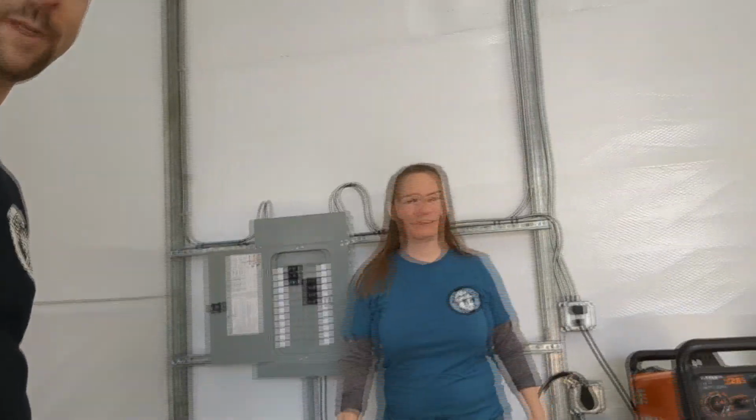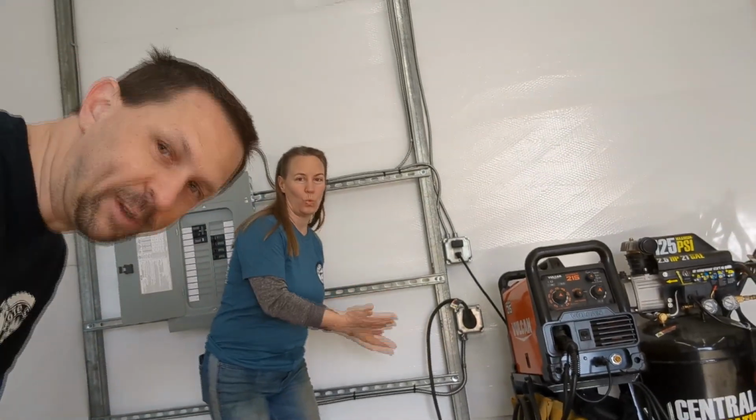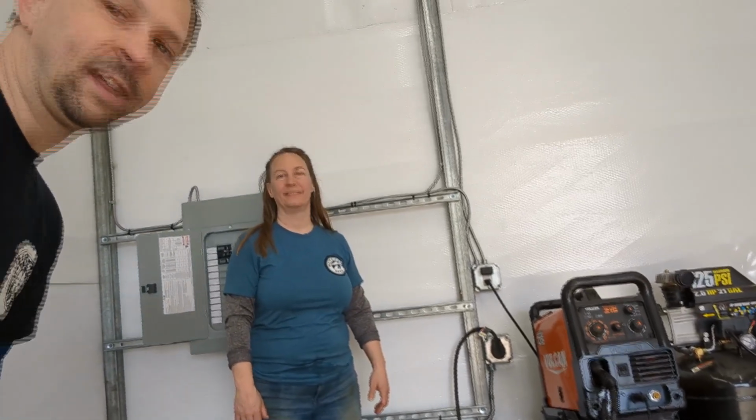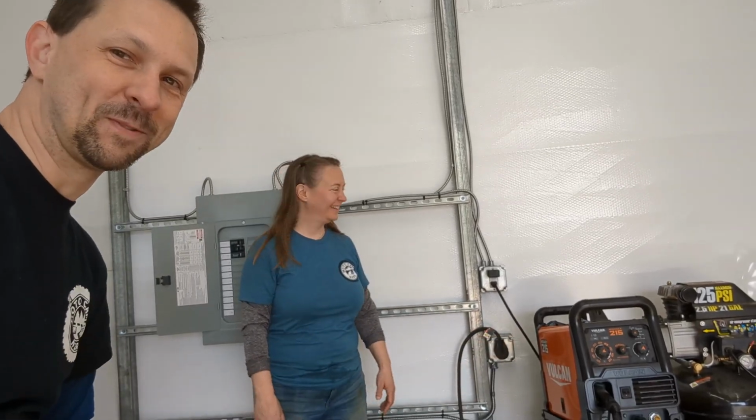And next to that, we have our welder plug, which is really cool. We have a 30 amp plug, but we actually installed enough wiring to go up to 50 amps, so we just have to change the breaker out if we want to do that. And that'll give us full 220 access to the welder. This welder does either 110 or 220.